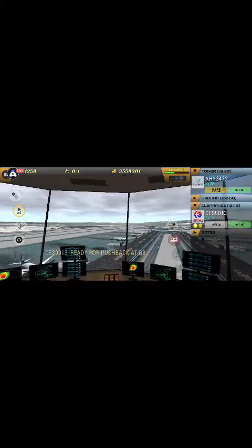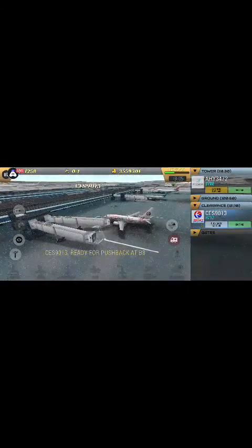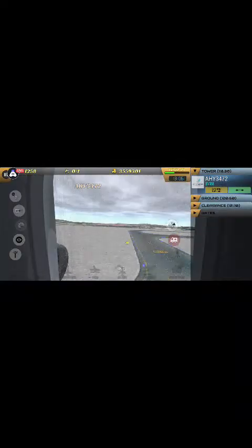Brook clearance. Good afternoon. China Eastern 9013 ready for pushback at Bravo 8. China Eastern 9013 cleared for pushback.